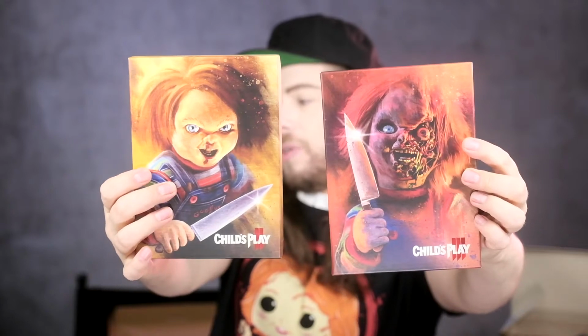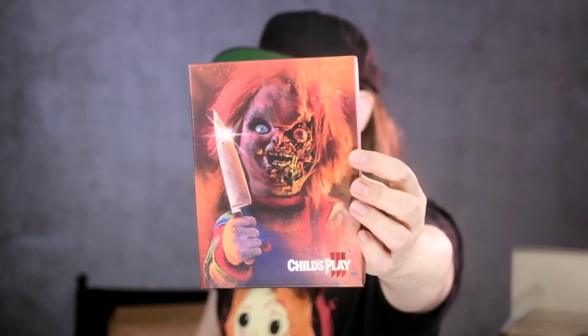And then, of course, we also have, from this special edition, they made just two, so we got Chucky 3. They didn't do all the other movies. They just released Chucky 2 and Chucky 3 with a special piece of art box. So this was Chucky 2, and this is the poster for Chucky 3.